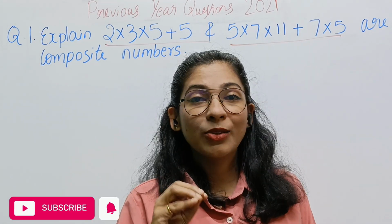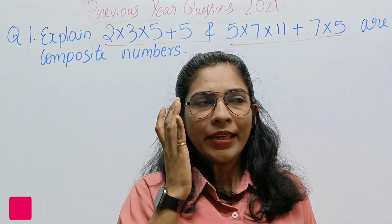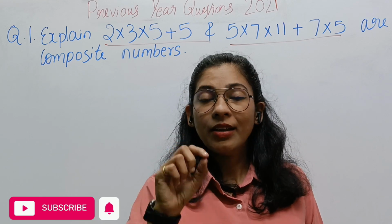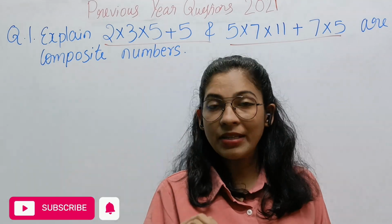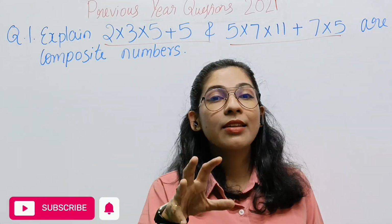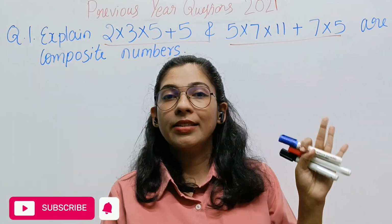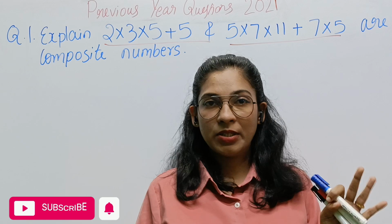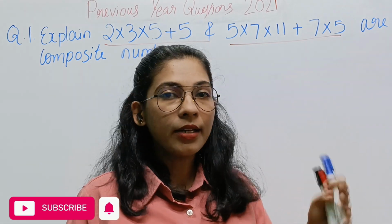See, composite numbers are those numbers which have more than 2 factors. In the case of a prime number, the factors are 1 and that number itself. So a prime number has only 2 factors. In the case of composite numbers, it has more than 2 factors. So these are the differences between composite numbers and prime numbers. So we have to prove these two numbers are composite numbers.